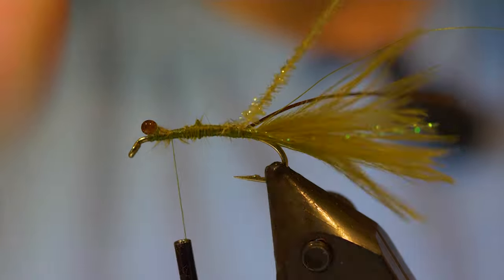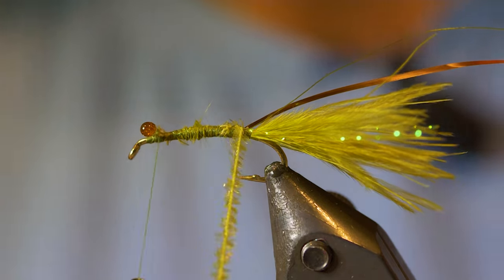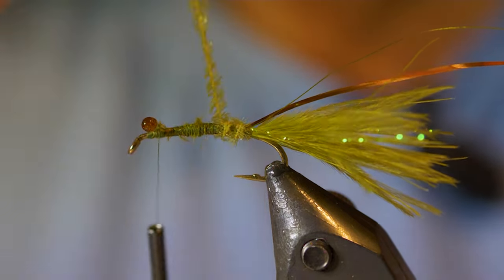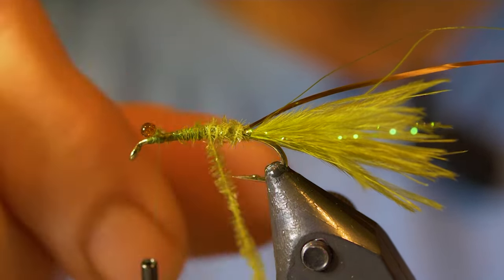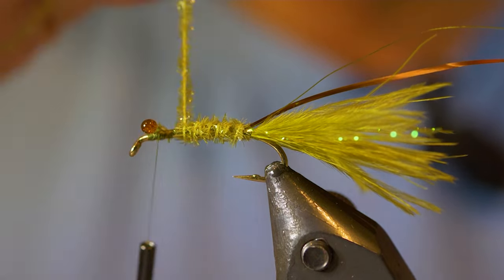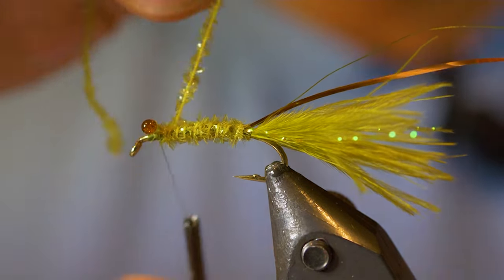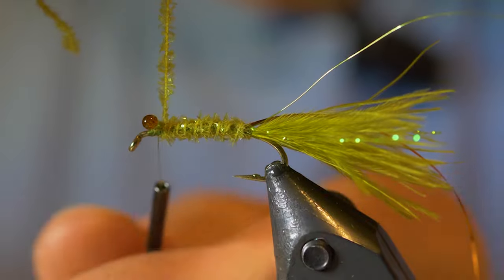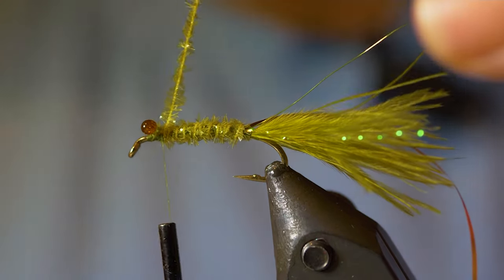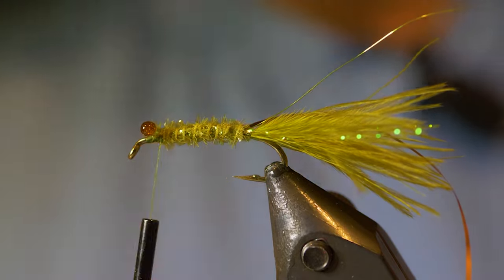I'm just going to bring my thread right up to the eyes. And you just take your body material and wind it up the hook. Almost to the eye area. Tie that off, and then you can snip away your excess.